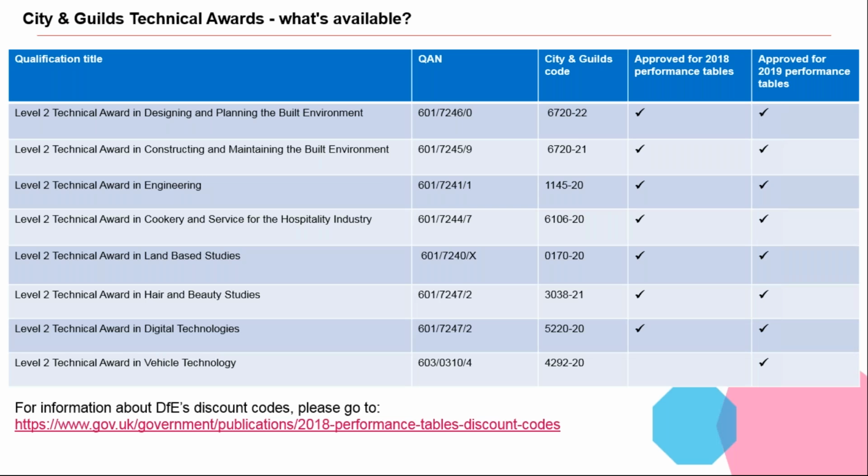So, what's available? City and Guilds has 8 technical awards in 7 different sectors approved by DFE for the technical award category of 14 to 16 performance tables. New for this year is vehicle technology, which will count on the 2019 performance tables for the first time. In column 3, you will see that we've included City and Guilds qualification codes. On the City and Guilds website, under the menu, Search Everything, these codes will take you directly to the qualification documents and assessment material. At the bottom of the page, you will also see that we've included the DFE discounting codes, and you can check this to see if there is any discounting codes allocated to qualifications.